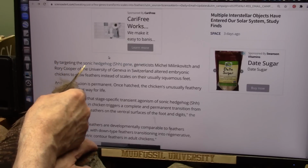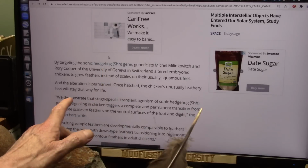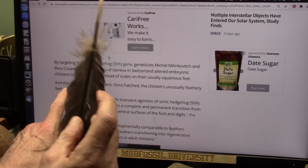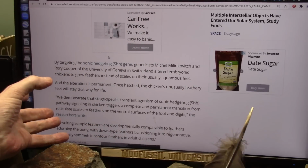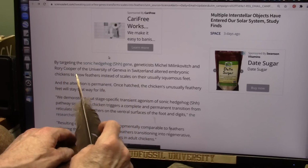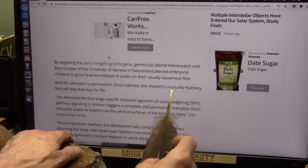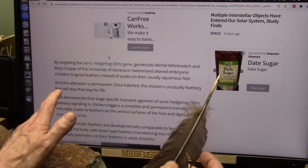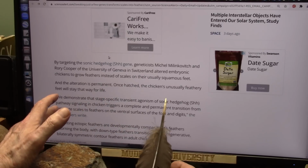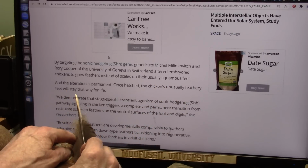Now, they target this gene, which is just a little link of code. It's called the Sonic Hedgehog gene, and whatever they name that. Now, it alters the embryonic chicken, so that means embryonic before it becomes alive. You know, it's basically in the shell. It alters that growing fetus to grow feathers instead of scales on their usually squamous feet, which means scaly. The alteration is permanent. Once they're hatched, because they have to do this before they become permanently fixed for life.